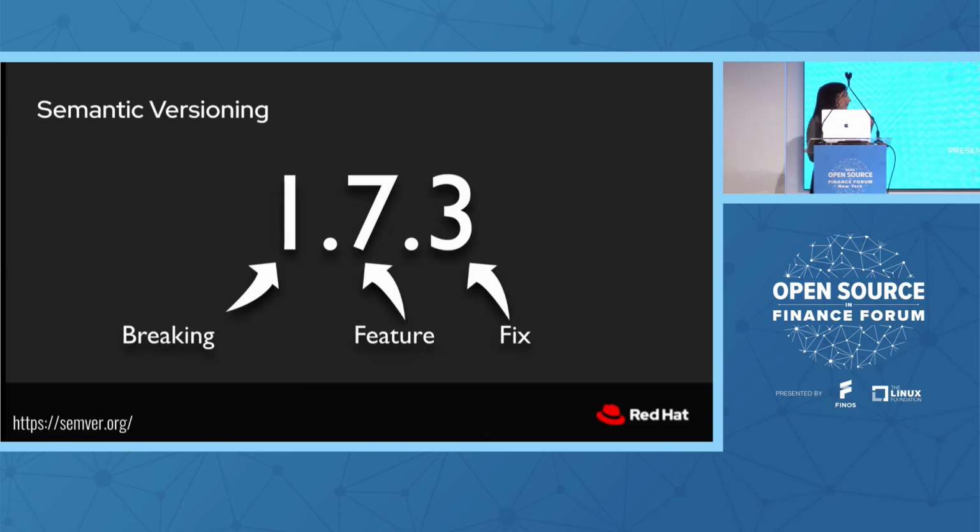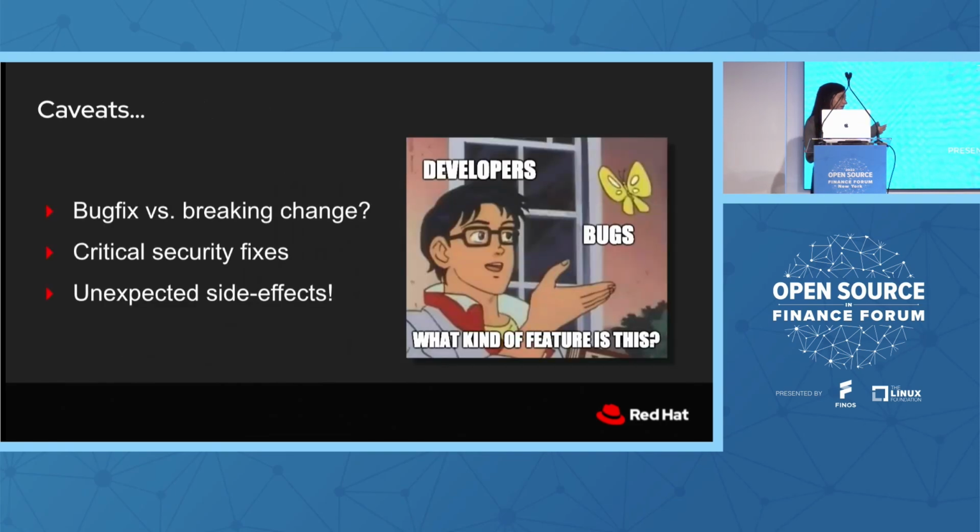First of all, the Node project follows semantic versioning, the semantic versioning contract. So I'm sure many folks are familiar, but the first number is incremented for a breaking change, the second for a feature, and the last for a fix. But that comes with some caveats. So you can argue all day about the difference between a bug fix and a breaking change. We've actually found cases where there are genuine bugs in the Node runtime, but people are relying on the behavior. So we can't actually ship it as a traditional bug fix.